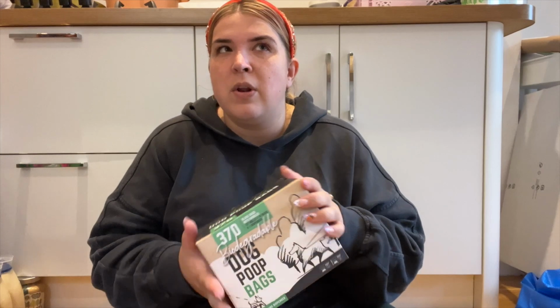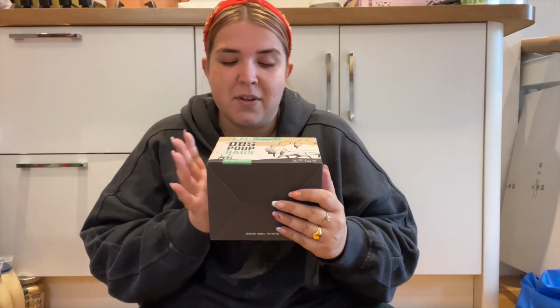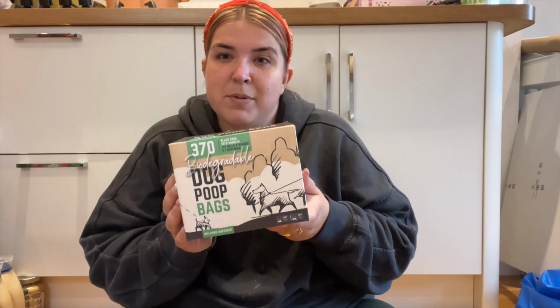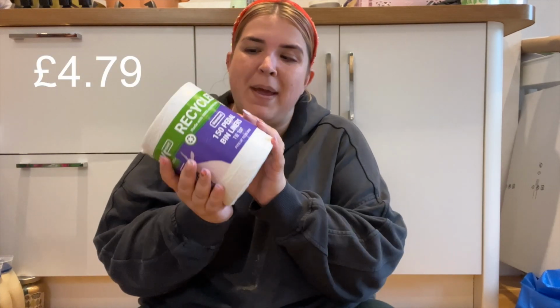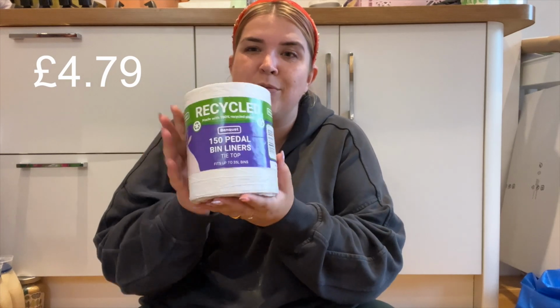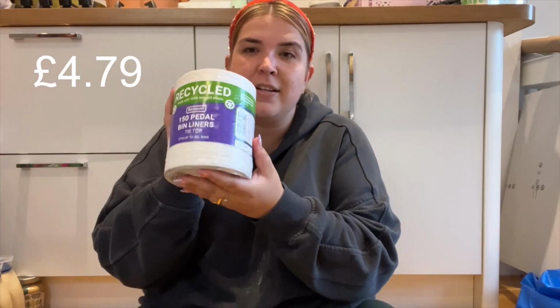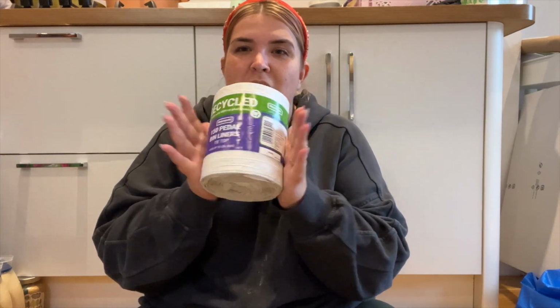I'm not someone who necessarily sticks to certain brands or certain types of products, but I will always try and buy the most sustainable and the most ethically sourced products as I can. Obviously not always, sometimes I just have to buy stuff, but I try. So yeah, these are biodegradable, which I was really pleased about. I'm sure you could probably get dog poop bags cheaper, but yeah, I was pleased. I also bought this big roll of 150 bin liners with a tie top, made with 100% recycled plastic, so they should last us a while.